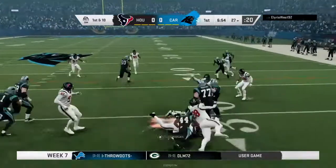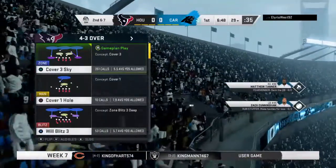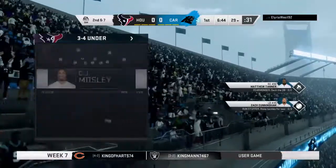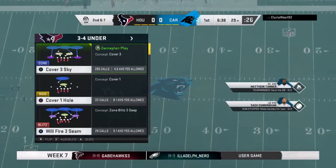They'll run it now out of the gun. He takes this for 3 to the 29. Give him 3 there on the first play of the game, and it's second down. When we see those runs to the perimeter, when we see those runs to the edge, we think about big plays, don't we? In this case, it was a modest gain, but it does open up possibilities here on second down.